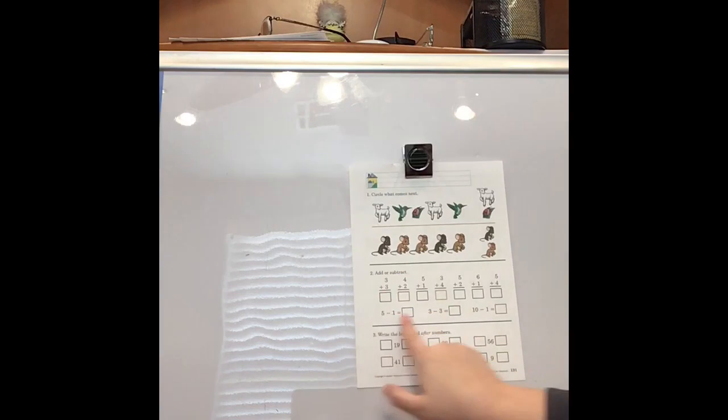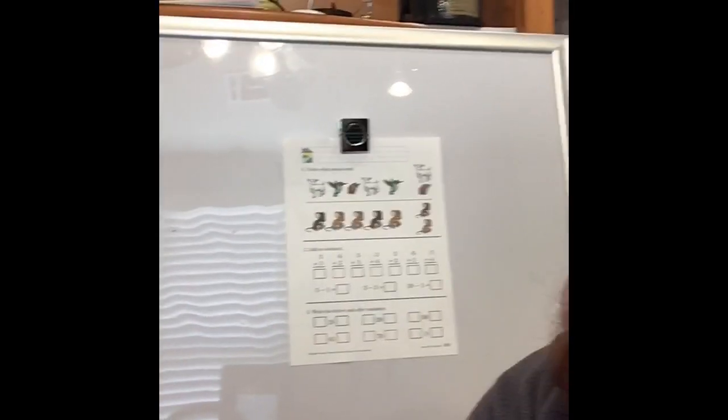Okay, let's look at the number 2 right here. Number 2 says to add or subtract. So don't let them trick you on this one. Remember that you have to look at your sign now because now you know addition and subtraction. You're getting so smart, right? So you have to look at that sign. If it's a plus sign, that means you're putting it together. You're adding it. If it's that minus sign, that means you're taking something away.